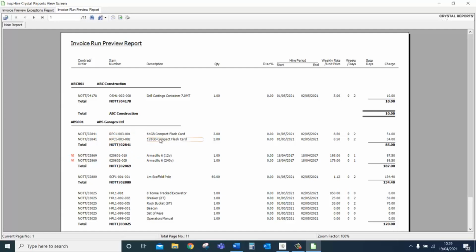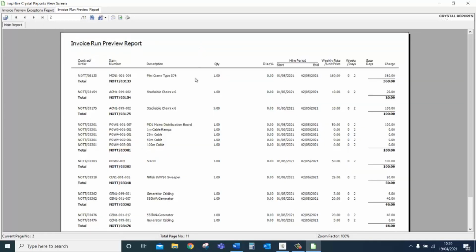And all I do here is just check the items, check the quantities, the dates, the rates, and then the totals to make sure that I'm happy for the system to create an invoice based on this information that we have here. So we'd just go through this report. This report can also be replaced by individual dummy or preview invoices as well. So you basically go from page to page. Each one would be its own contract that you can check as well.